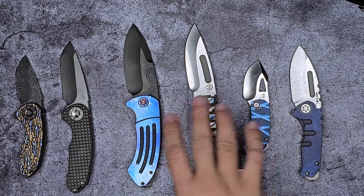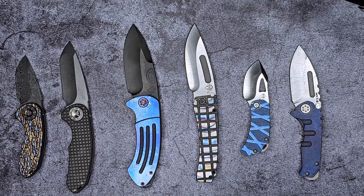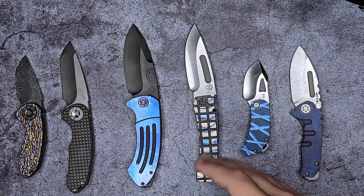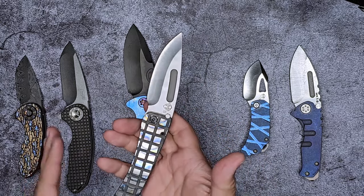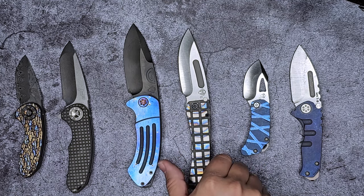I think I like Medford knives. I've got four of them. I've had about probably five or six, maybe. I like them. I think they're well-made knives. I don't think they're great ergonomically. It always feels like you're holding kind of a 2x4. They're not contoured. There's not a lot of ergos there. I think they're a bit overpriced.